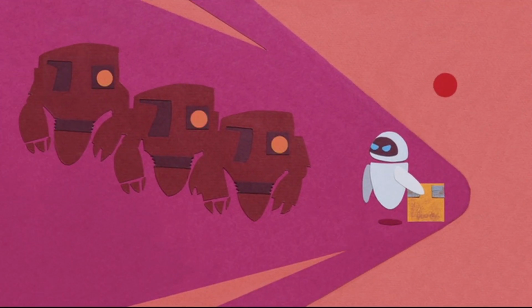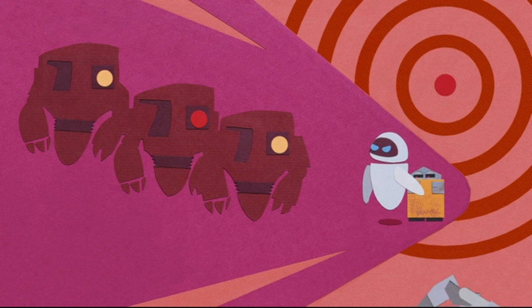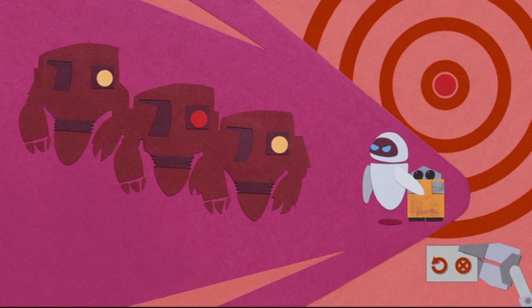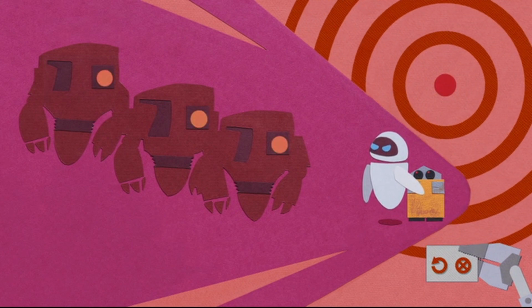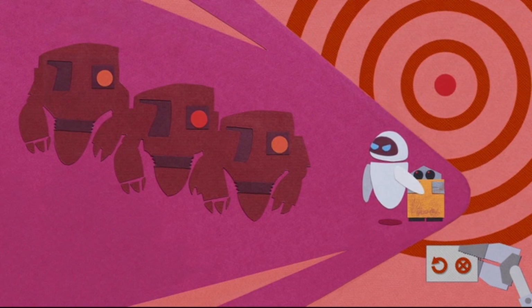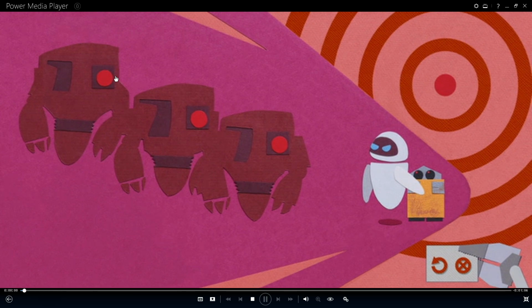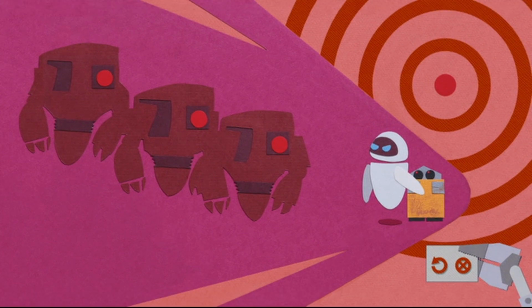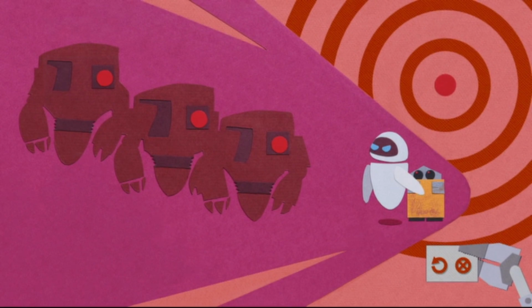Uh-oh. Oh, what a disaster. Looks like Wally and Eve need our help. Okay, watch the blinking eyes of the security bots. When you observe the pattern, then repeat what you see by selecting the eyes of the bots with your remote control. Hope you can help. Good job. We'll move on in no time. Good blink control. You are doing great.